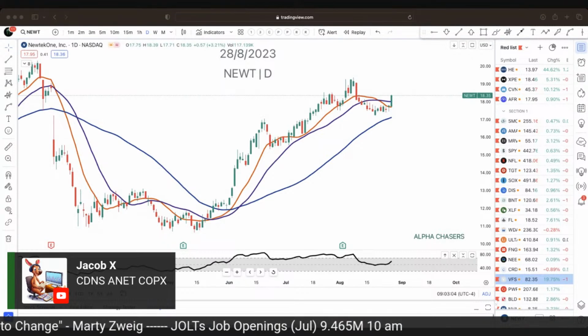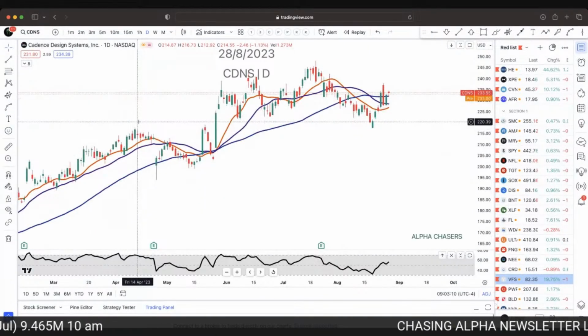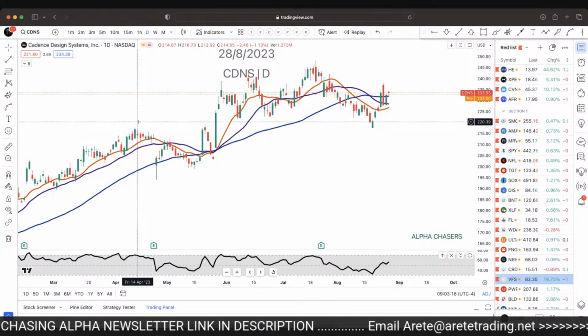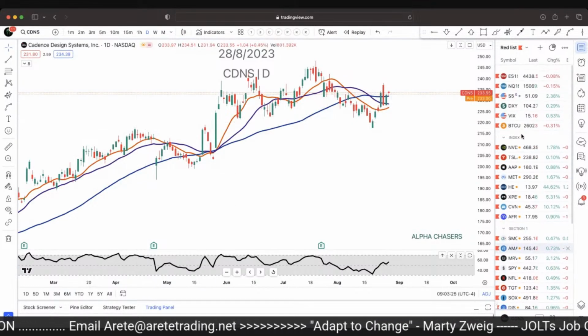CDNS. I'm trying to figure out which one of these to cover. Let's do this. What's up, Jacob? I mean, you're kind of there, aren't you? See how you're holding that 55? Look, if you like that name, as long as you're using that 55 as a stop, what's it matter? You'll hardly lose anything.